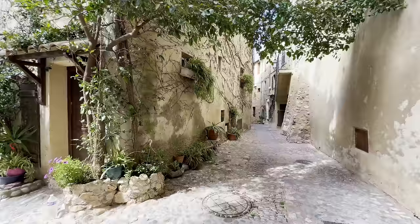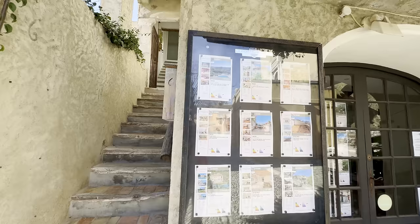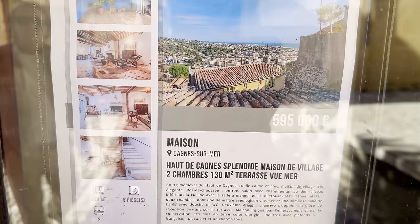Starting from a most quiet part of the village, we are now near the Grimaldi Castle. You feel that tourism is not the main attraction of the village and the people live here year-round. So we stopped by to wonder about the cost of the houses.